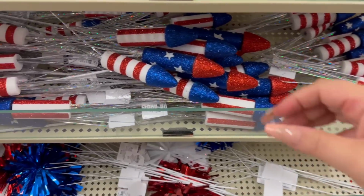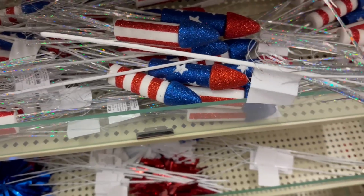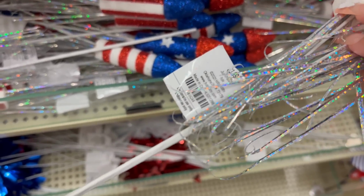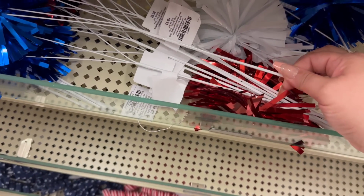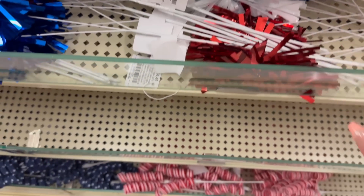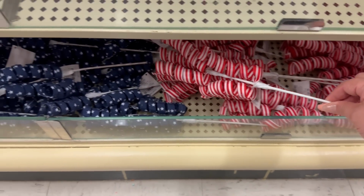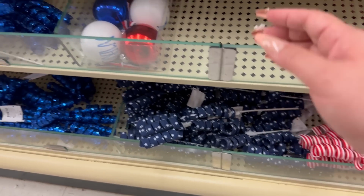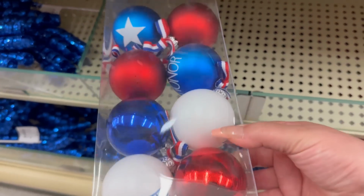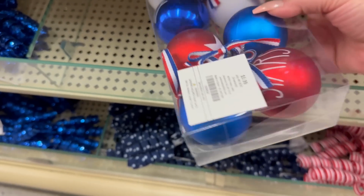Here are the single picks that they have. So these ones are fireworks. And these are going for $3.99. This one, which is like a sparkler, going for $3.99. These swirls are going for $2.99. They come in red and white and blue and white stars. Here you have these beautiful ornaments for $5.99.